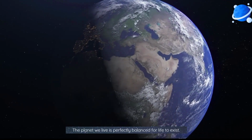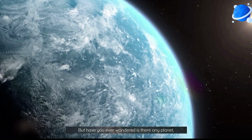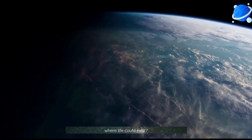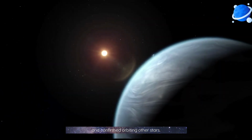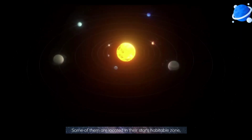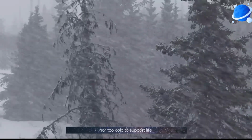The planet we live in is perfectly balanced for life to exist. But have you ever wondered, is there any planet where life could exist? Thousands of exoplanets have been discovered and confirmed orbiting other stars. Some of them are located in their star's habitable zone, where conditions are neither too hot nor too cold to support life.